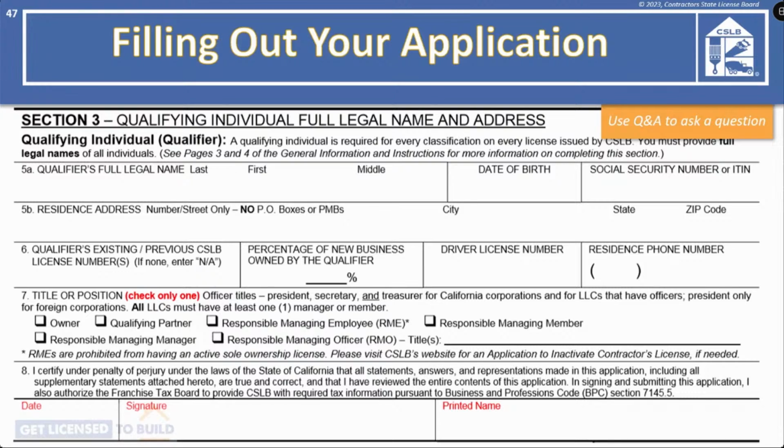Section 3, qualifying individual, full legal name and address. In Section 3, you will list the qualifier's information. Remember, the qualifier is the person that meets the experience requirements and will be responsible for the direct supervision and control of construction operations. The qualifier will be the person taking the exams. On line 6, you will list any previous or current license numbers you've held. You will also need to list a percentage of the new business owned by the qualifier. For example, if you're the only person that will be listed on the license, you would enter 100%.